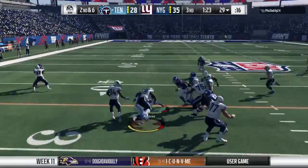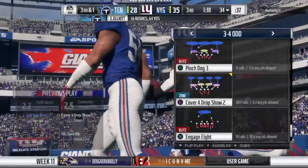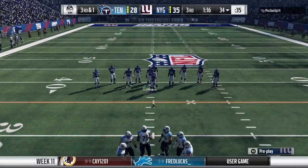They go back to Elliott. He's been busy. And he'll take this up near the 35, maybe the 34. It's a 5-yard gain, but they'll still be a yard short here with 3rd down now looming.